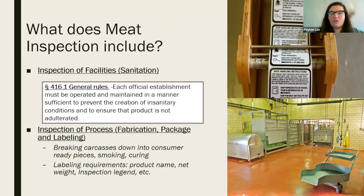You can kind of tell there's no specifics in terms of, like, it has to be a 10 by 10 room. They don't have guidelines like that. It's very broad, so that way you can adapt and adjust to what facility you may already have, or if you're building a facility, you need to be able to make it big enough to meet that general rule. However, there's no minimal requirement on how big that has to be.